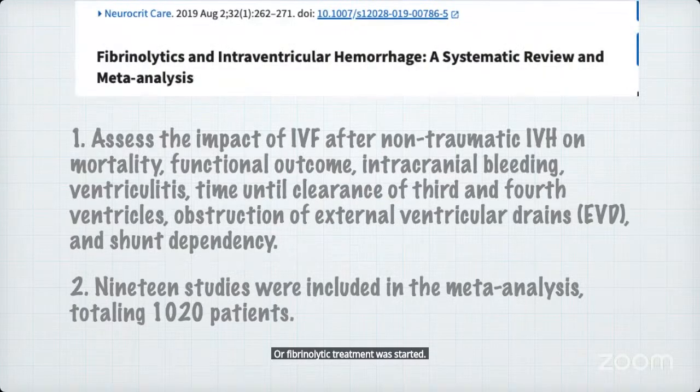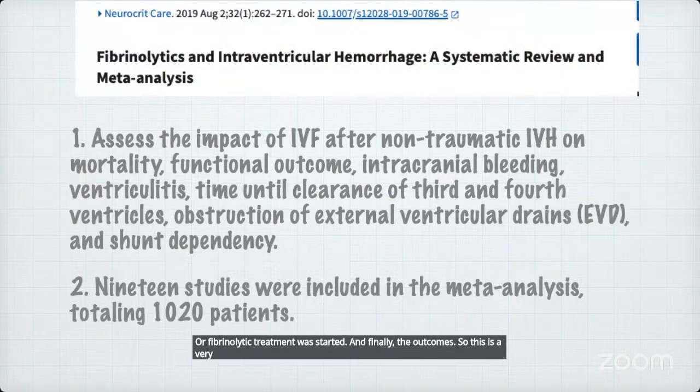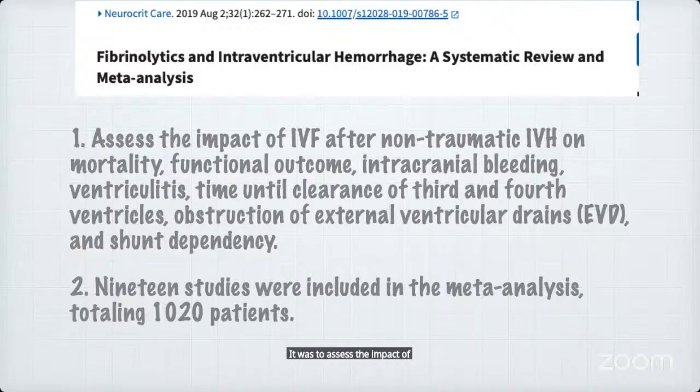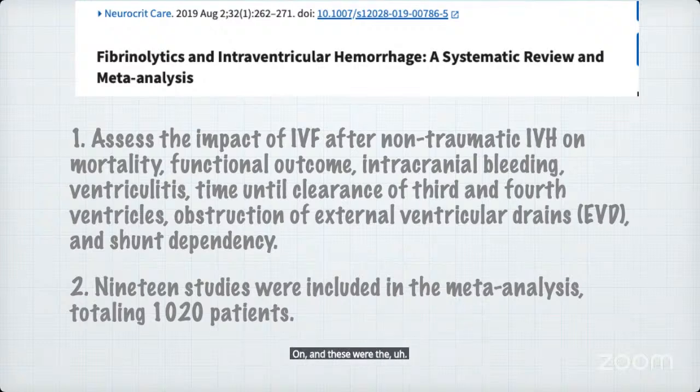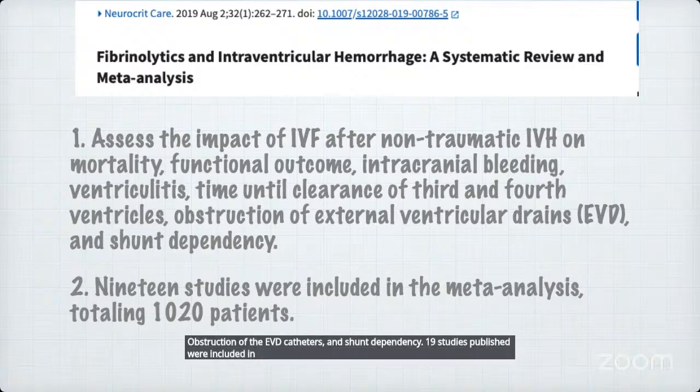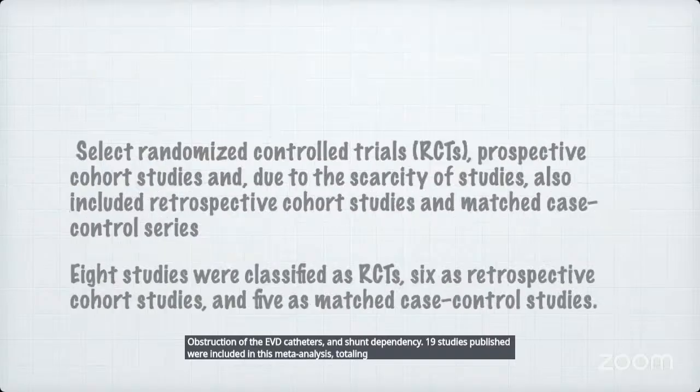And finally, the outcomes. This is a very large meta-analysis that was published in Neurocritical Care in 2019. It was to assess the impact of intraventricular fibrinolysis after non-traumatic intraventricular hemorrhage on mortality, functional outcome, intracranial bleed, ventriculitis, time until clearance of the third and fourth ventricle, obstruction of the EVD catheters, and shunt dependency. 19 studies were included in this meta-analysis, totaling 1,020 patients.